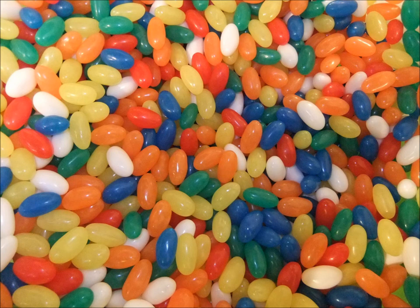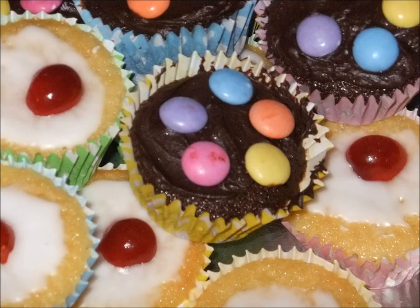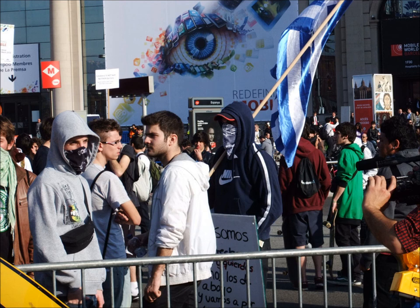The jelly beans have been used in a blog about Android's new software upgrade, which is nicknamed Jelly Bean. The cakes have been used as a profile picture on somebody's SoundCloud profile. And the Mobile World Congress student protest was used in an association events magazine to illustrate the article on Mobile World Congress in Barcelona in February.